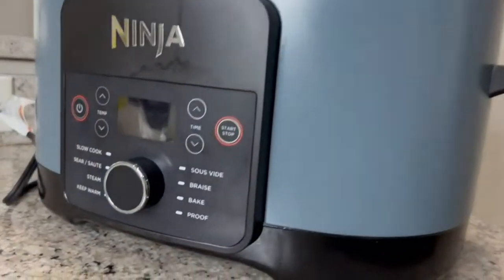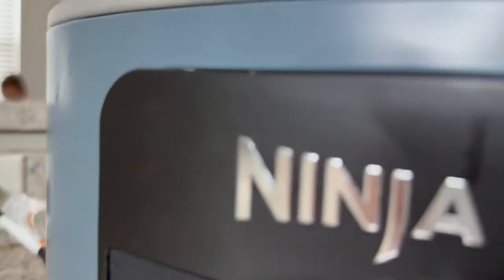The Ninja Foodi Possible Cooker. Amazing way to make dinner on certain nights. You can just put a slab of meat on there, let it cook for the entire day, and you'll have dinner by the time you get home. This thing's awesome. So Bree's actually going to go over some of her favorite features on this, and this is on sale for $129.95. Allow me to introduce you to the Ninja Foodi Possible Cooker.